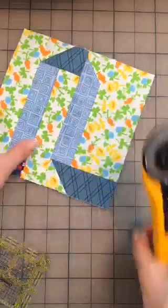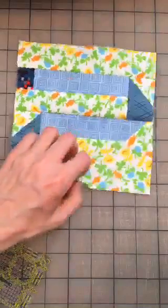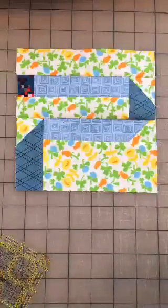There we are. There, does that look better? Without the little tail on.